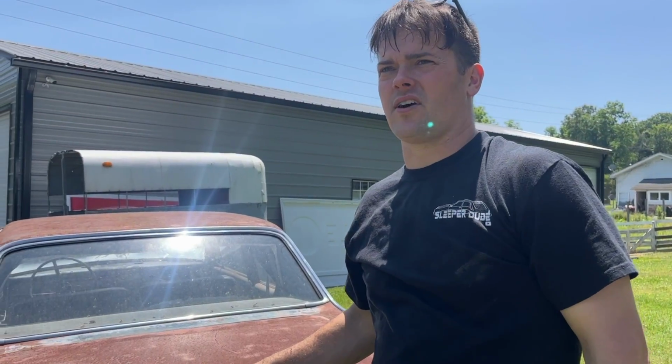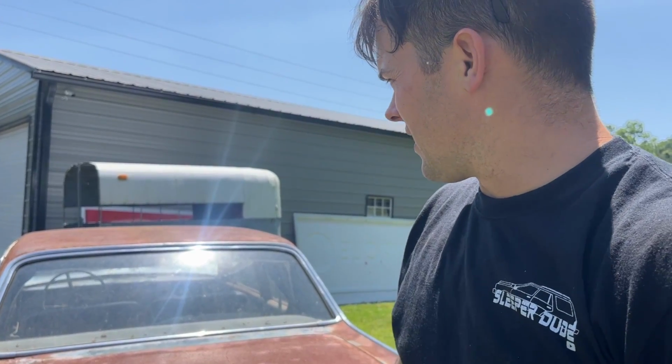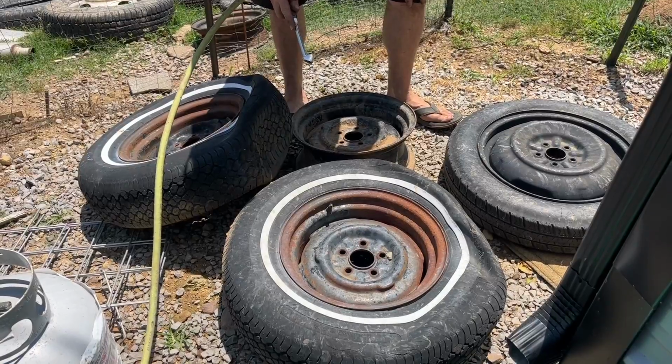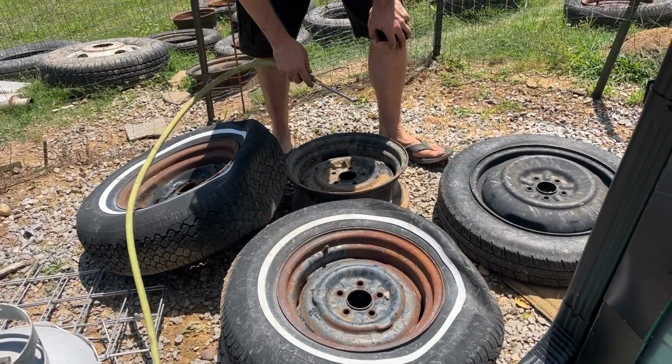I'd love to see this car with a small block Mopar in it, a 4-speed or something, but I figured out by doing this, when you got 30, 40 cars, that you gotta fix the ones you're absolutely in love with. And as much as I like this car, it's probably not my top 5, so I gotta let some of them go. These are the ones that were on it in the front, and they're flat. They will not air up.